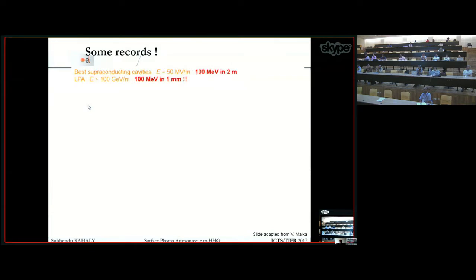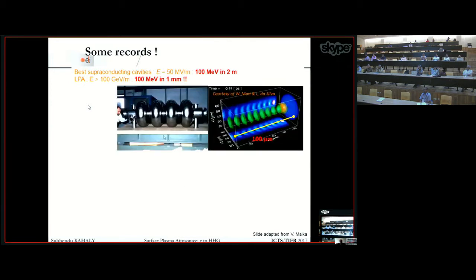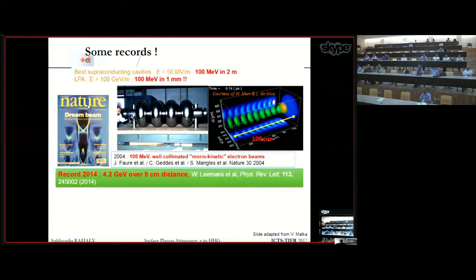So just to mention, this is a very famous slide. I borrowed it from Victor Malka. It is already demonstrated that there is a strange similarity between a superconducting cavity, which accelerates in a linear accelerator, and the wake field structure which exists over a micron scale when you focus a very intense laser on underdense plasma. Because of this, it can act as an accelerator, and it started materializing from the experiments of 2004. And the recent record, as far as I know, until 2014, was 4 GeV electrons accelerated, presented in this paper.